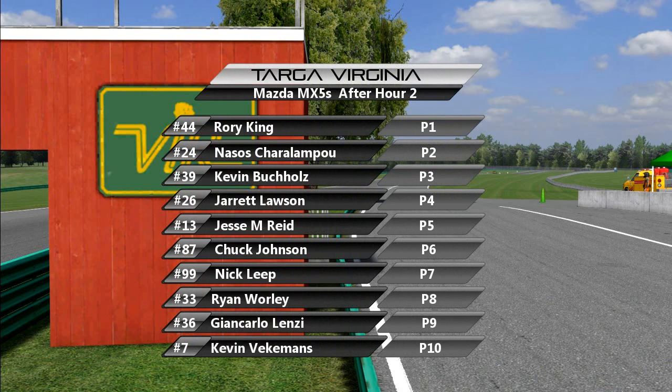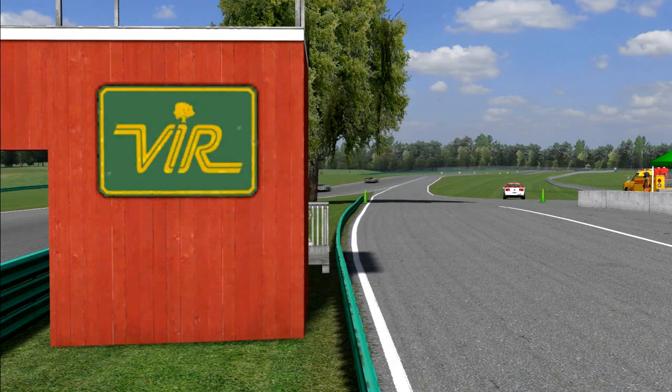And in the actual MX-5s then, Rory King still showing a dominant display at the moment. Chawalimpu's passed Buchholz for second, but this is on pit strategy, so nothing's set in stone yet. Reed's fallen down to 5th, but it's still King safely out in front. He was nearly a lap in front of everyone, so exceptional driving by the Brit. And in toward the final hour then, now things are going to really start to heat up.